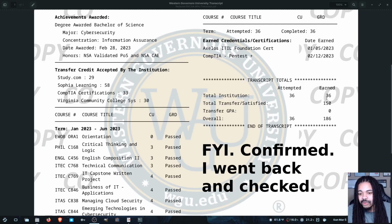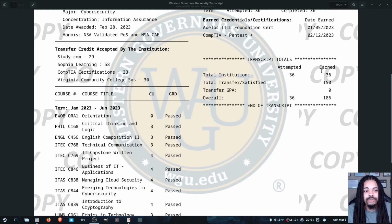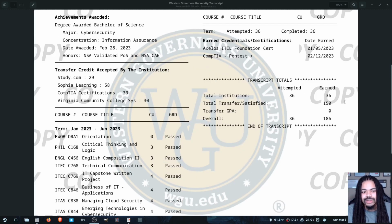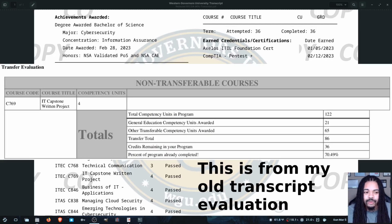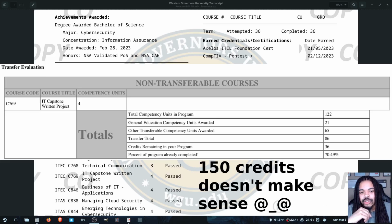I have to go back in my notes and confirm, but yeah, the 10 classes that I took, if I'm remembering this correctly, it does equal 36. But then the rest of it should have said like 80 something. I think 70%. I'm gonna have to put it up on the screen because I have to go back and look at it. But I think 70% of the total credits came up to maybe 86 or something like that. I can't remember, but yeah, how did you get 150? I transferred in more credits than the entire degree.